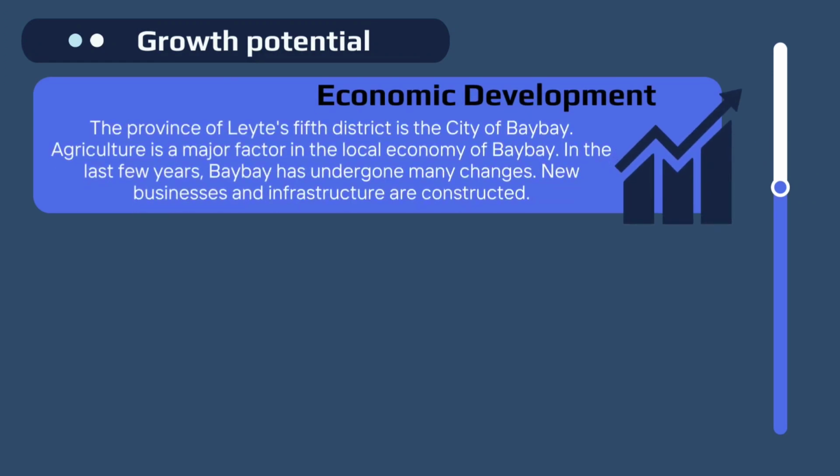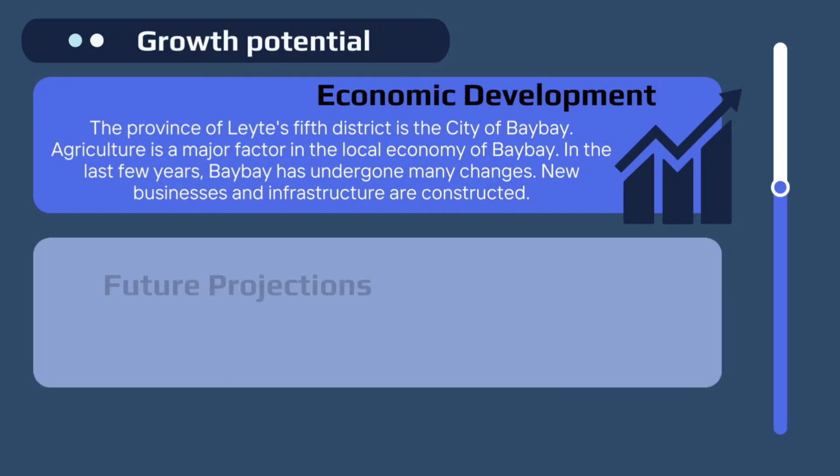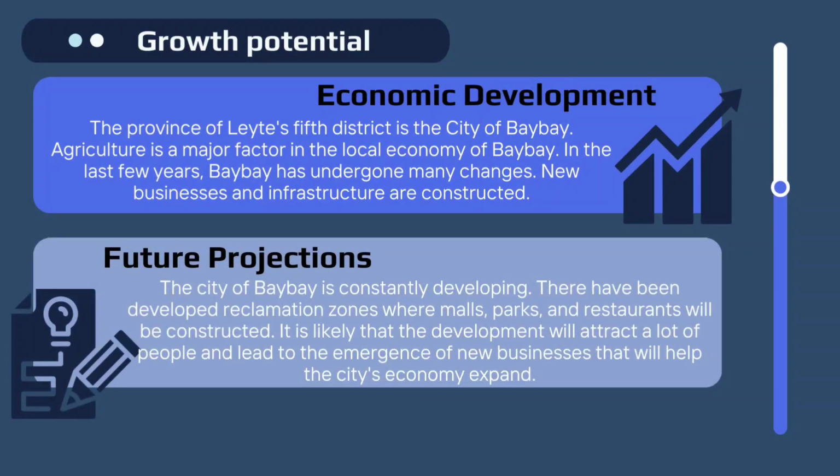Economic development. The province of Leyte's 5th district is the city of Baybay. Agriculture is a major factor in the local economy of Baybay. In the last few years, Baybay has undergone many changes. New businesses and infrastructure are constructed. Future projections. The city of Baybay is constantly developing. There have been developed reclamation zones where malls, parks, and restaurants will be constructed. It is likely that the development will attract a lot of people and lead to the emergence of new businesses that will help the city's economy expand.